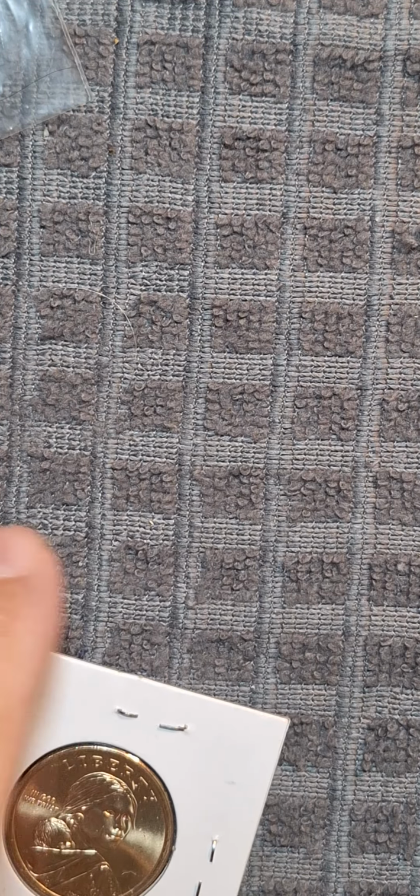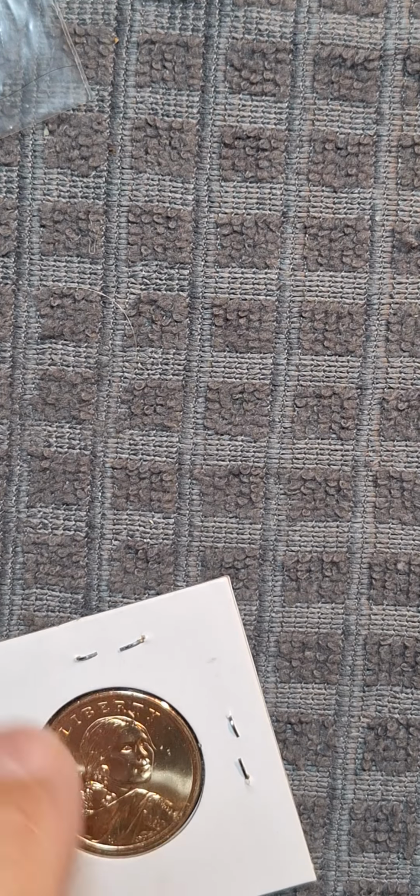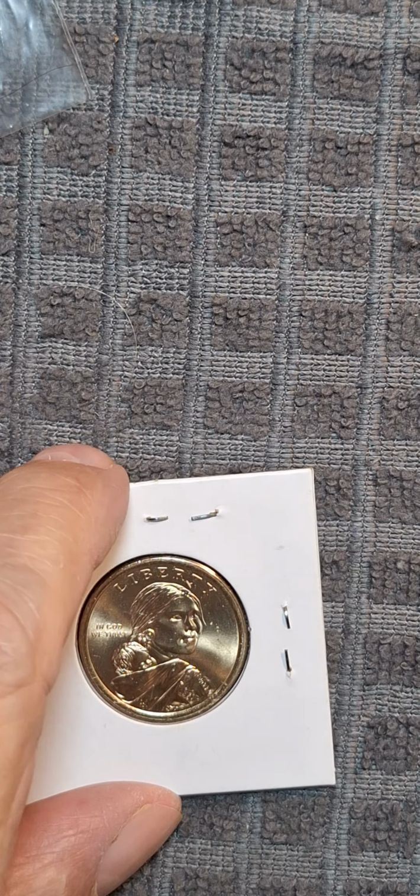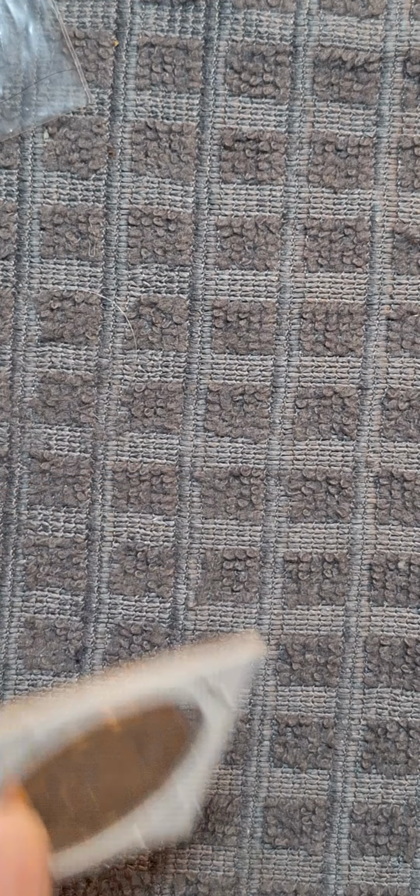Sacagawea. You have to look on the edge. The date isn't here like it is on the earlier Sacagawea coins. You have to look on the rim, the outside rim, to see what the date is. There's the 2007. Whew, nice looking coin.